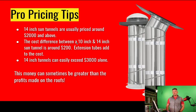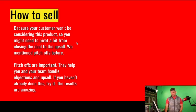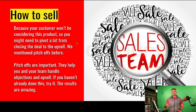So 14-inch sun tunnels are usually going to be priced around $2,000 or above, and they can even exceed $3,000 if you've got a lot of tubing you've got to add, or the roof might be steeper. Whatever situation that you guys typically are going to be valuing your jobs at, that's just something to keep in mind. Like I'd said, there's going to be about a $200 to $250 difference between a 14-inch sun tunnel's cost and a 10-inch sun tunnel. So how to sell?